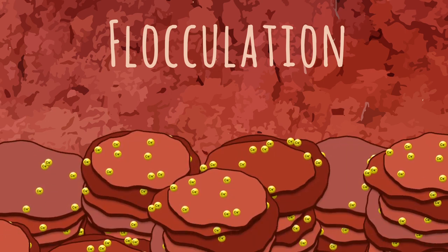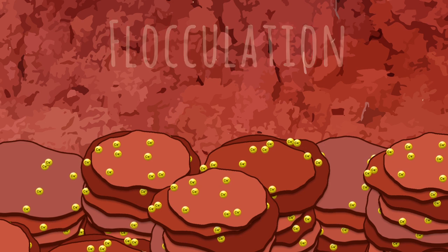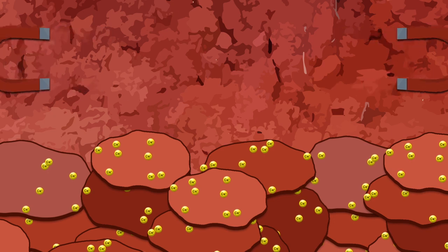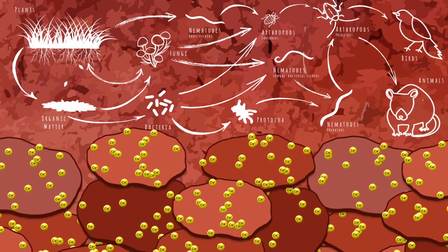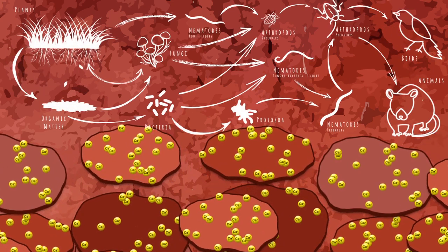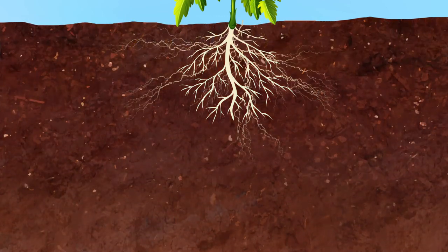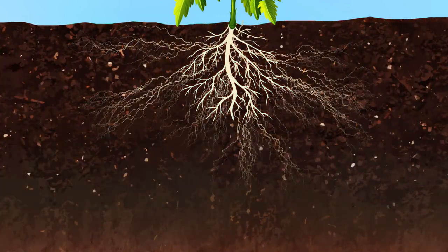Flocculation occurs when sufficient positively charged calcium ions are present on the surface of the platelets. This results in them repelling each other just like magnets do when their poles are aligned. The soil food web increases flocculation, and once this is achieved, structure can be built in just the same way as with sand particles. The result, once again, is a well-structured soil that enables plants to access more water and nutrients than ever before.